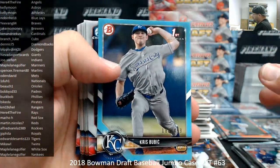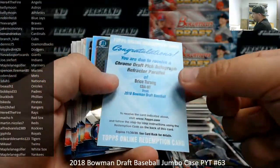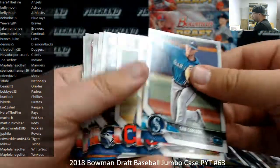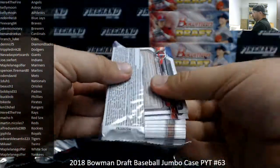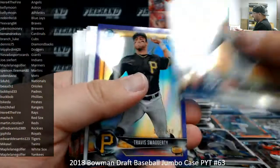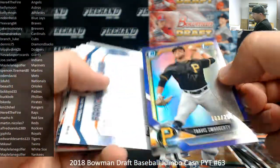Got a sky blue paper, number to 499, Chris Bubic, Kansas City Royals. Next auto is a redemption of Bryce Turang, Milwaukee Brewers, and that's a refractor. It'll be number to 499. Milwaukee Brewers going to Jake Mo Money. Got a purple refractor, 250, Travis Swaggerty for the Pirates, going to Biaketa.